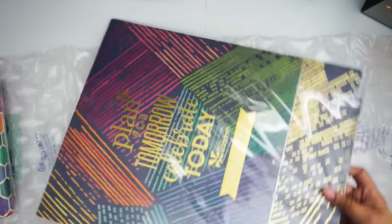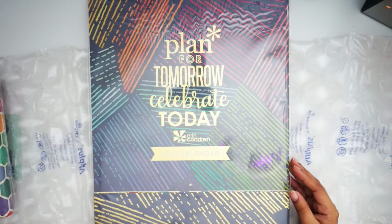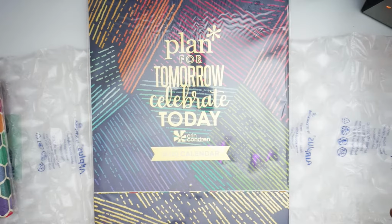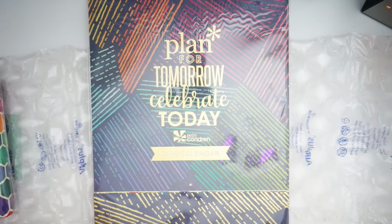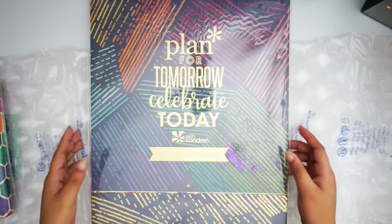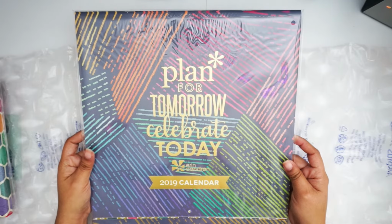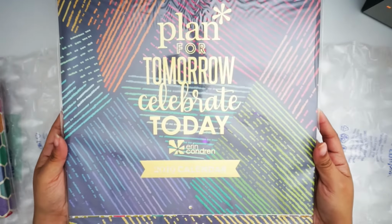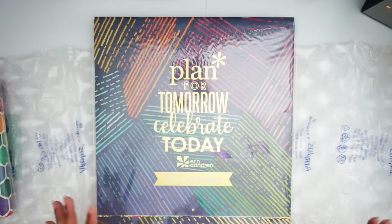So this is the 2019 calendar. Now I have the big metallic desk pad one, which I love. It's right on top of my wall over there, right in front of me. But this I wanted for work, but I did not think it was gonna be this huge. Like, this thing is massive. It says, plan for tomorrow, celebrate today, and it says Erin Condren 2019, and it's in the Woven Wonder pattern, which I love. So I'm going to go ahead and open it.